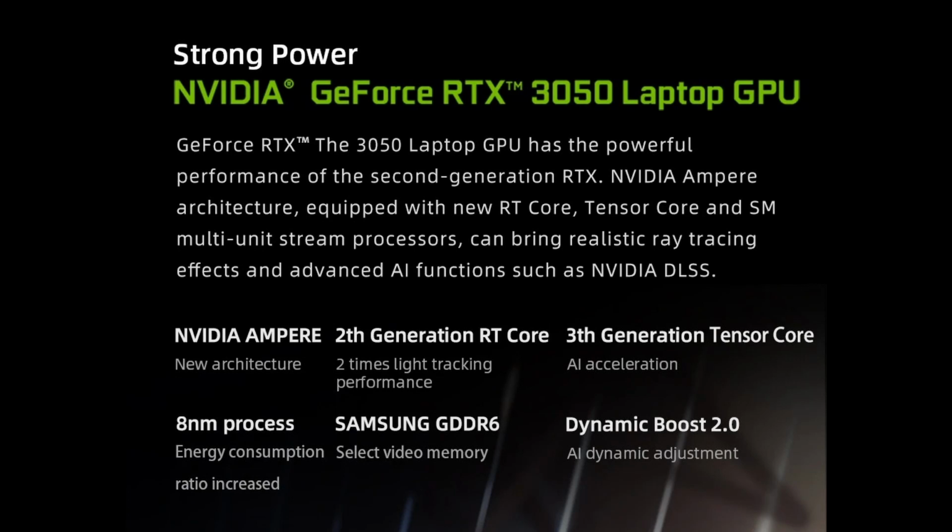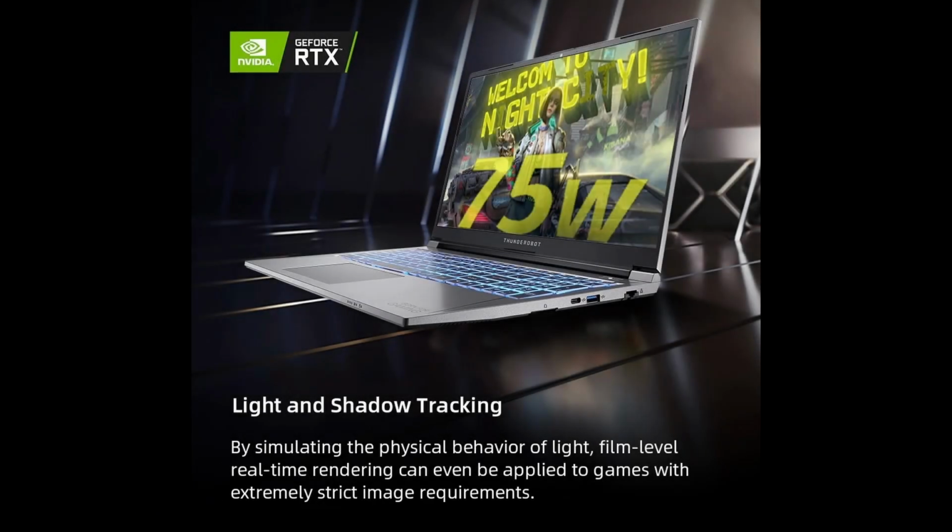NVIDIA GeForce RTX 3050 laptop GPU. Equipped with the second generation NVIDIA RTX Ampere architecture. Equipped with new RT core, Tensor core, and SM multi-unit stream processors and selected Samsung GDDR6 video memory, bringing stable operation and extremely fast game tracking experience.